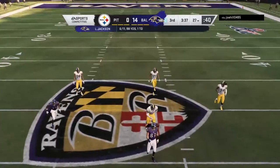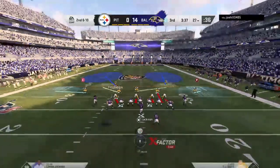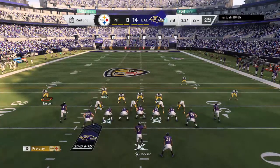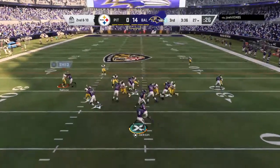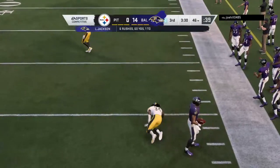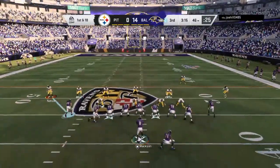Now here's a pass on 1st down that's knocked away and incomplete. Marquise Brown was the intended target, but it'll be 2nd down. 2nd and 10 now from the 27. He'll have a 1st down past the 40 and all the way up to the 46. A big one there for the Ravens. It goes for 18. Couple of 1st downs to kick off the drive.